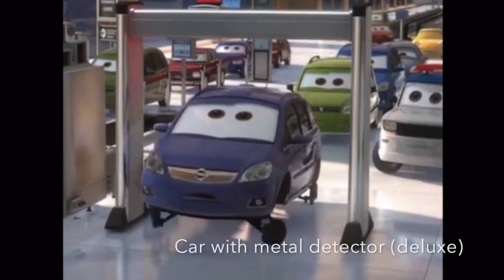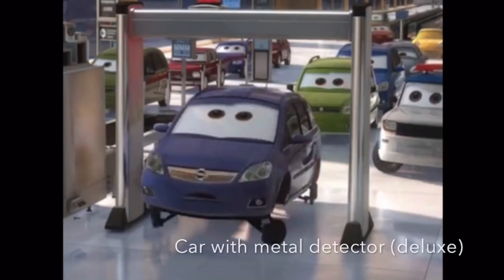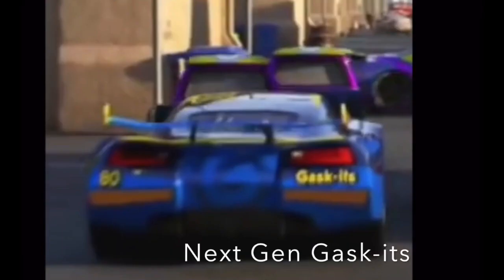In episode 8, I featured Car with Metal Detector as a deluxe, based around the car at the airport in Cars 2 who sets off the metal detector, who doesn't have any tires on his wheels. This one is a mistake on my part. I didn't realize that this guy had already been released. He, of course, is Alex Vandell, released as a chase in, I want to say 2012, although he didn't come with the metal detector. And by the way, Alex Vandell is one of the options on that poll for who I can review next.